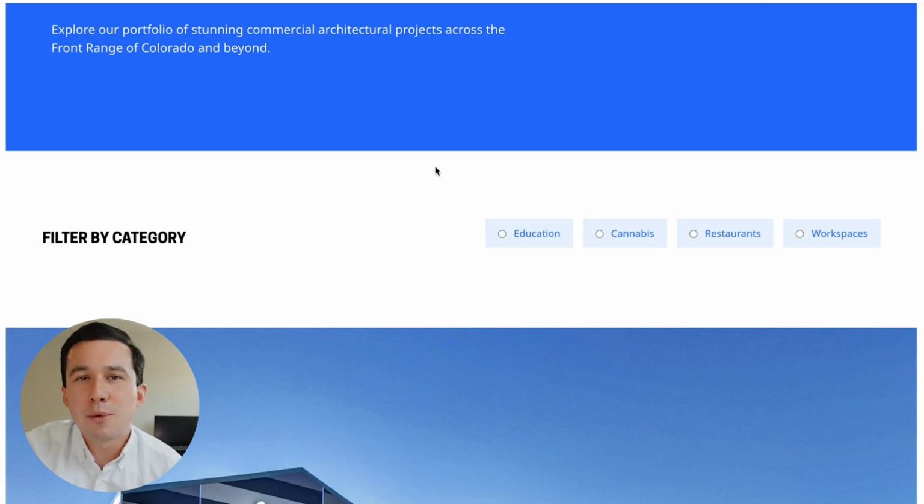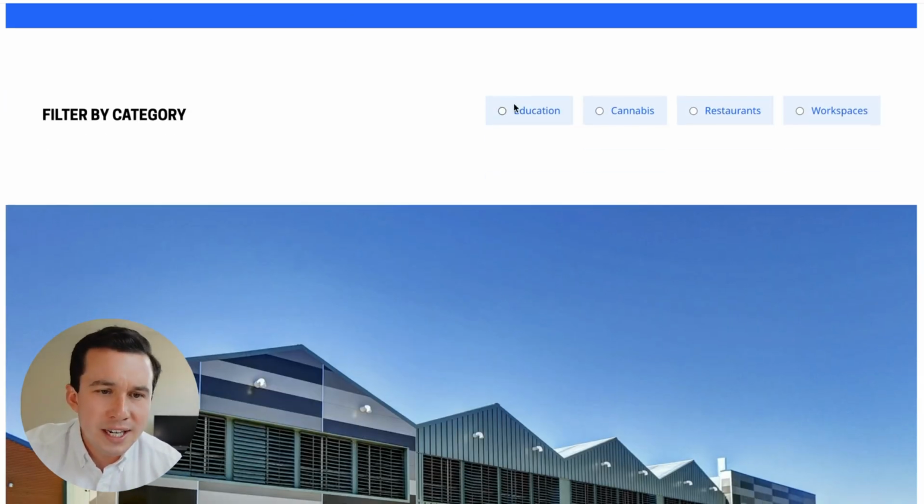This is something else I would advise for architecture firms or any type of AEC firm: maybe you have 20 projects, but only 5 are well photographed. You can just go with the 5, honestly, and it'll be totally fine. And here we also did include some filters.